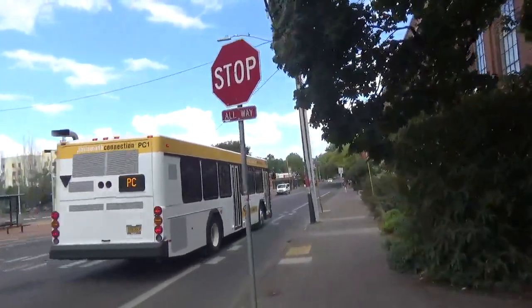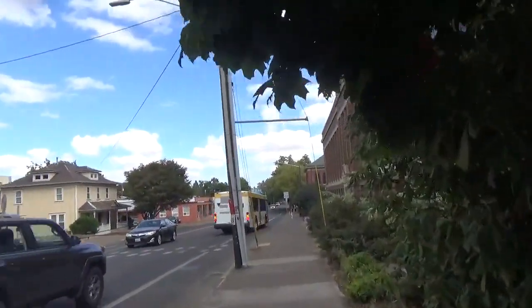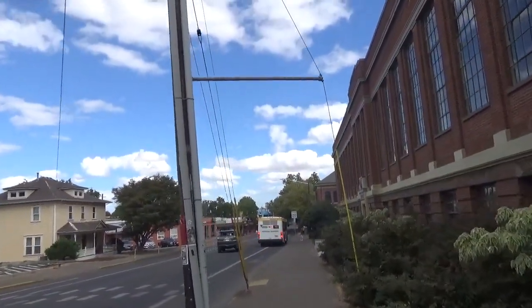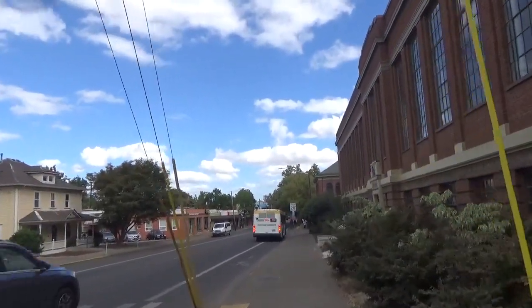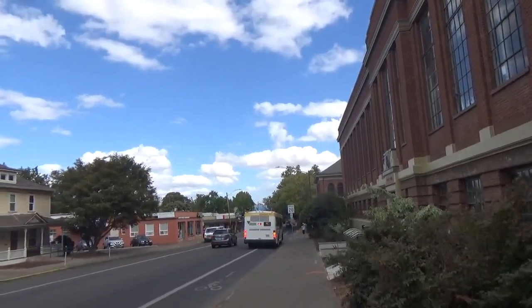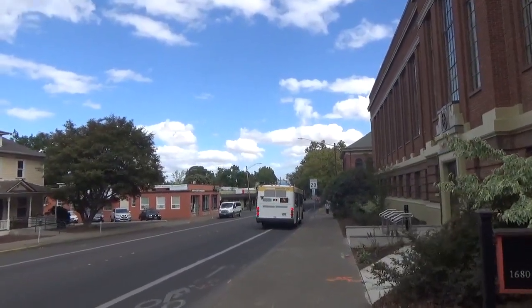Strangely enough, that's the Philomath Connection bus. I didn't actually know it came down this road. I'll have to remember that. I was actually thinking earlier I would take that bus, but I probably won't have time to do that today. That is a contracted service of the city where they provide a bus to Philomath. Runs about once an hour. Pretty short route, pretty efficient. I've taken it before.